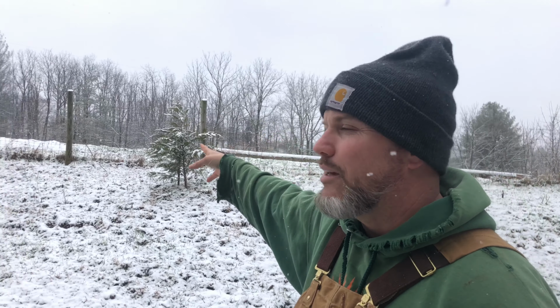This was not fenced in. That's probably an acre and a half, not fenced in. So we fenced it in. That was actually one of the first things we did because we had horses when we moved to this property. We were boarding my wife's horse and my daughter's pony.